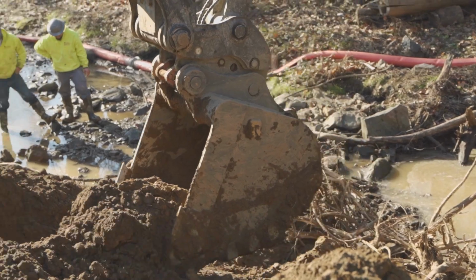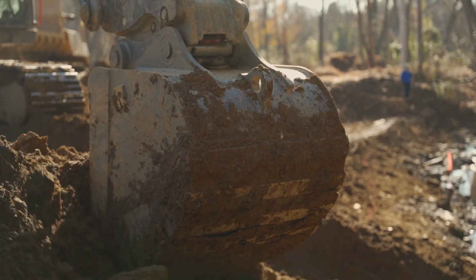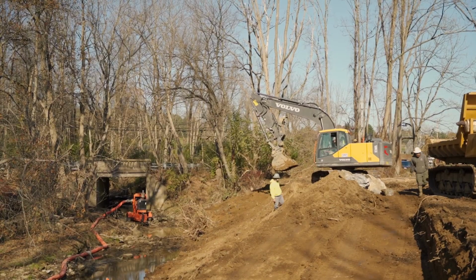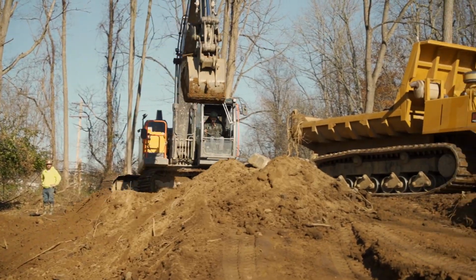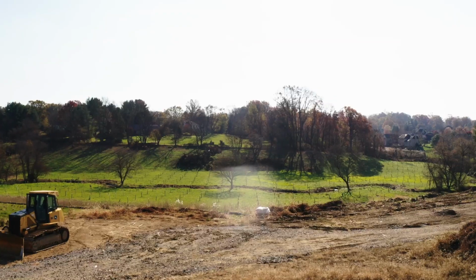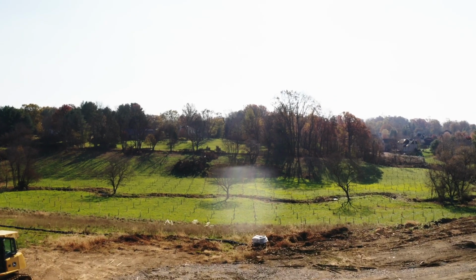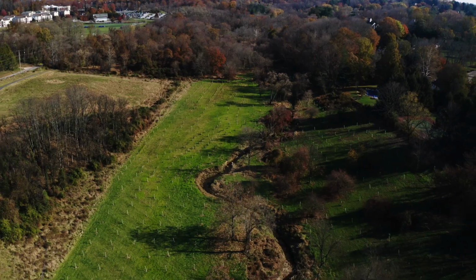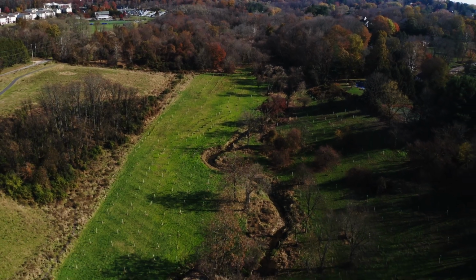So what we did here is we pulled the stream banks back, removed the sediment, pulled it back to a 3 or 4 to 1 slope. Where there was still erosion occurring, we put in erosion control devices, and then we planted over 13 acres of buffer within this 5,000-foot section of Plum Run right outside of Westchester.